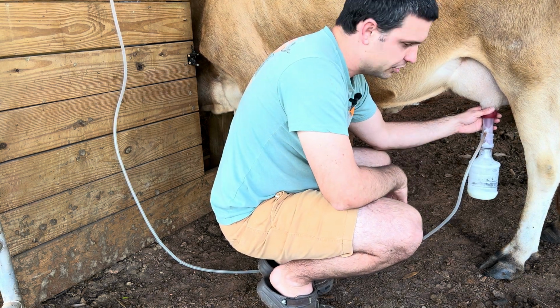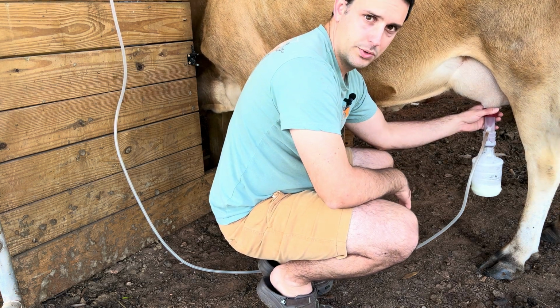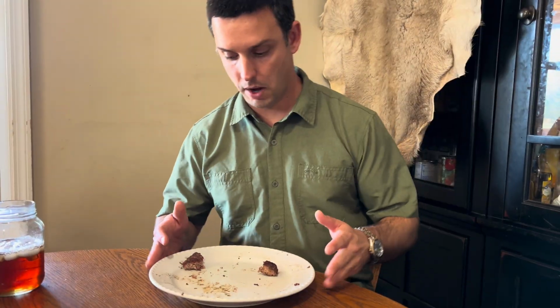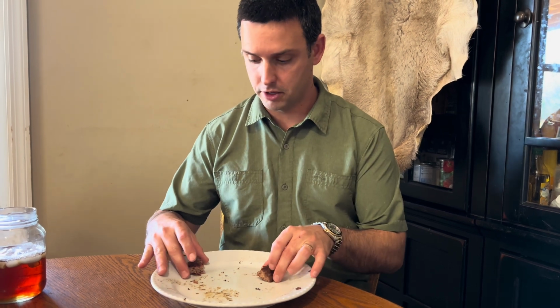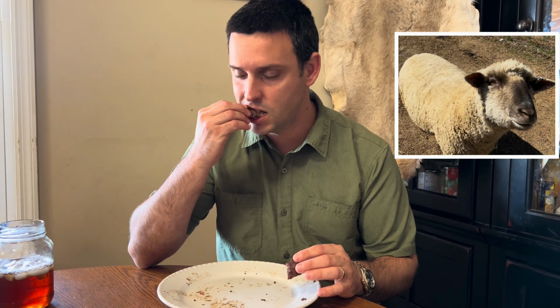So I'm going to finish up milking here. We're going to make us some hamburgers with some lamb, and we're going to see which one tastes better. All right, so here we have the final product. We have wool sheep, and we have the hair sheep. So let's see how they taste.